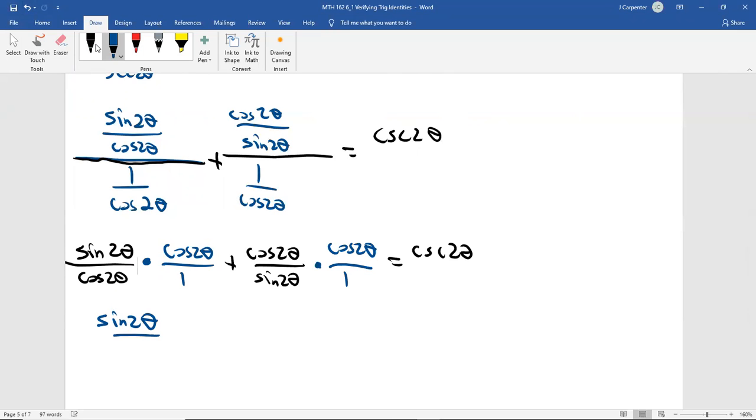Now you can write it over the 1 if you want to, but if it's the only thing, we generally don't do that. We might have to make it a fraction again later. It's up to you. And the plus sign. Now we said nothing actually cancels here, so we have to stack it. Cosine times cosine is cosine squared 2 theta, and the bottom still actually has that sine of 2 theta in it, and the right-hand side is still cosecant of 2 theta.